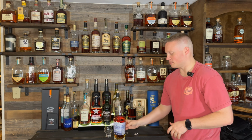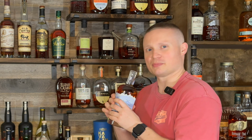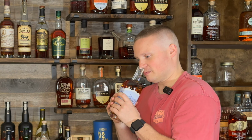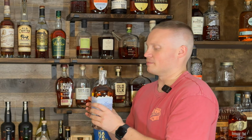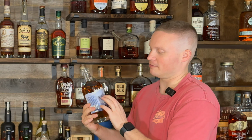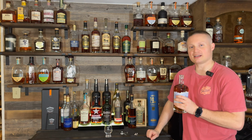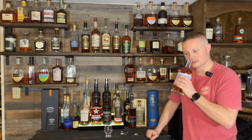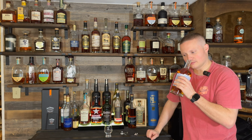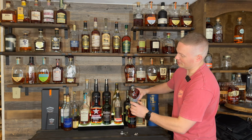But let's nose it out of the bottle, as I like to do, and see what we're getting. Syrup, like pancake syrup. Some vanilla. It actually smells decently good considering it's a blend of 2 and 4 years, so officially a 2 year. It's definitely maple syrup for pancakes, like syrup on pancakes. A little bit of vanilla whipped cream, and then a pretty big dash of caramel on there. So let's do the pour and see what we're looking like.